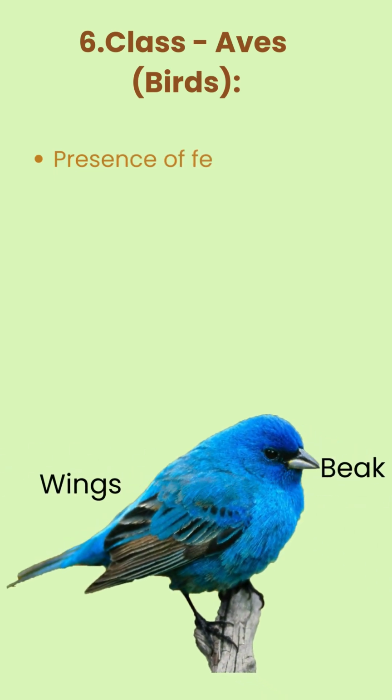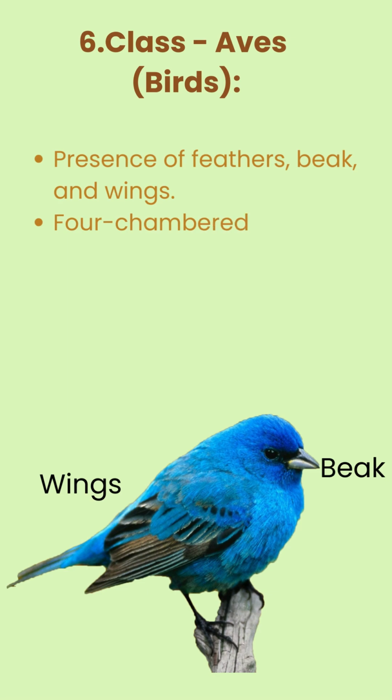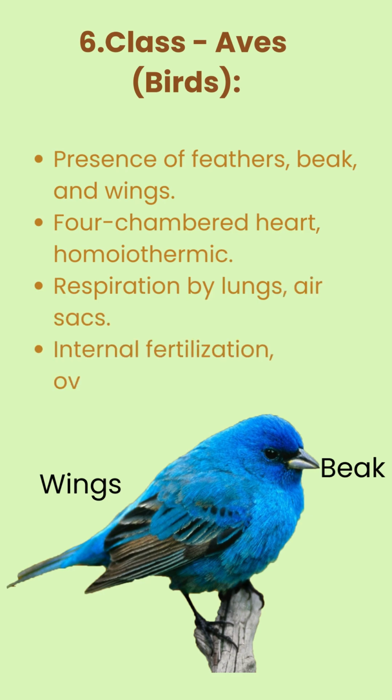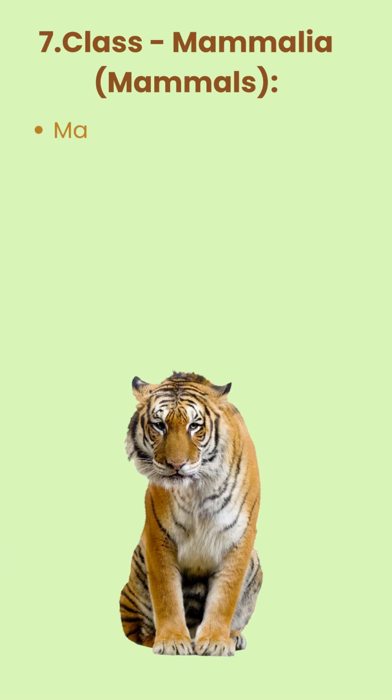Number 6. Class Aves, birds. They have feathers, beak, and wings. 4-chambered heart, homeothermic. They do respiration by lungs, air sacs. Internal fertilization, oviparous. Number 7.